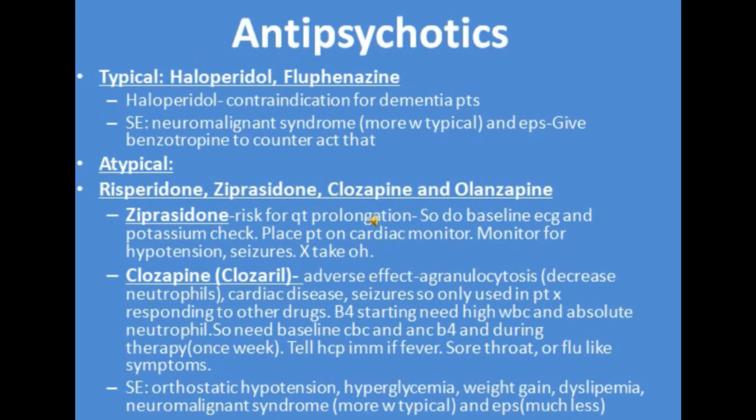The next class of medications are antipsychotics, which are used to treat schizophrenia. There are different types. They're divided into typical and atypical. Typical include haloperidol and fluphenazine. Atypical include clozapine, risperidone, olanzapine. These I would know because tests on these are very common. NCLEX likes to. So what I would know from these ones is which one is typical and atypical.